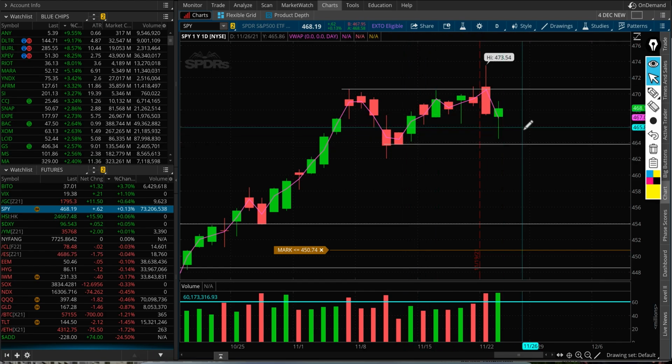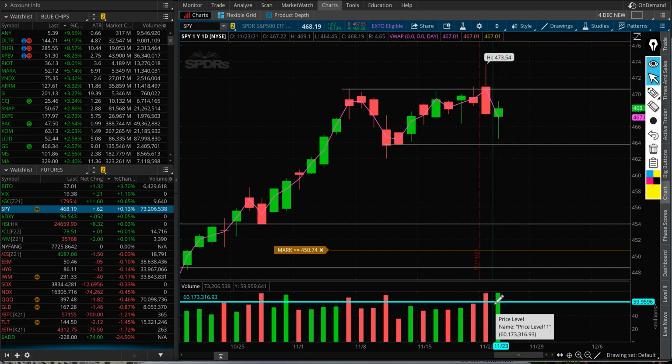At the moment, whenever I watch S&P 500 E-mini futures, basically I rely on volume. So anytime SPY trades within 60 million a day, that means nothing unusual happened. Anytime it spikes above 60 million, that means it's becoming volatile, and that means there is an opportunity to trade it. So that's one indicator I use.